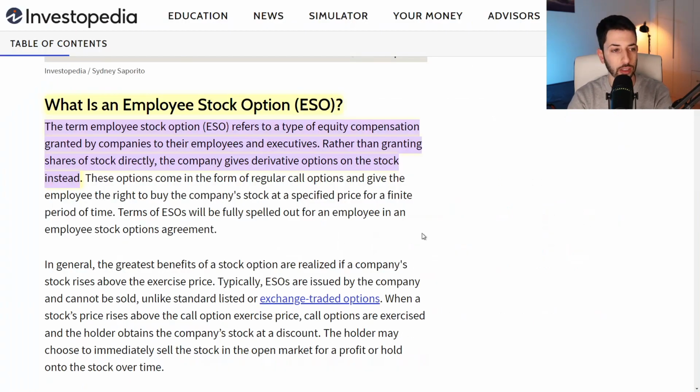Now, for those that don't know what an employee stock option is, the term refers to a type of equity compensation granted by companies to their employees and executives. Rather than granting shares of stock directly, the company gives derivative options on the stock instead. Now, this is not the first time that this has happened. I believe a month or so ago, the same thing happened.